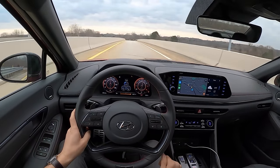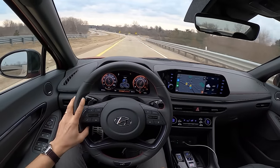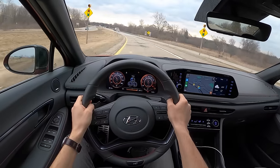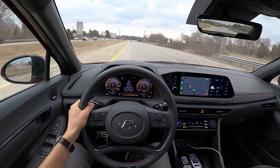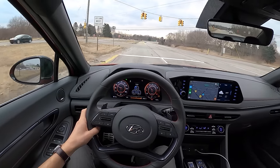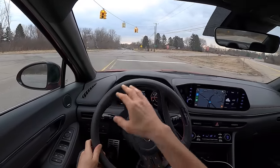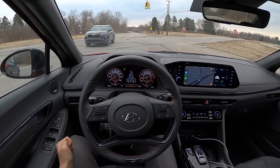Feels pretty good, a little bit of understeer, like you would expect with a front-wheel drive car. That was with all the systems off, stability control, traction control. I like that you can disable everything. Paddle shifters are so responsive. This dual clutch is just fantastic. I love this 8-speed. We'll go back into sport mode here, turn everything back on.